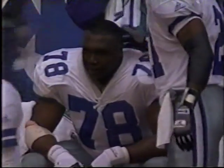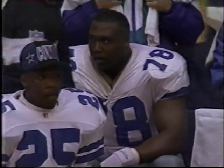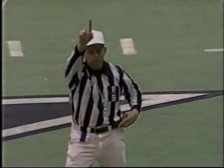Now let's see if the edge is still there on offense. There's Big Leon Lett. Okay, and he is a big guy and a heck of a player. You know, it's too bad he's remembered a lot for that play in the Super Bowl and the play on Thanksgiving. Kicking team, penalties declined. 1st down.